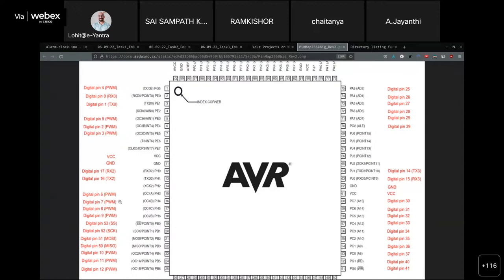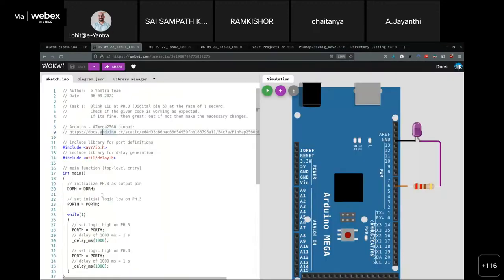Understood? This is nothing but a pin mapping which Arduino has done on the development board, that PH3 is recognized as digital pin 6. So that's why we have connected this blue LED on pin 6 over here, and that's why we say that the LED is connected on port H pin 3. I hope this is clear. Does anyone have a doubt on this? How are port H pin 3 and digital pin 6 related to each other?